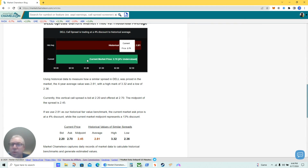Historical average value, current market price, 4% under value. So it tells you that based on history, Dell needs to be 4% over value, over the price that it is right now, or this is the option. It's pretty good stuff. It tells you the option that you're paying right now, 270 or 245, even better. So you're paying 245, but in reality you should have paid 280 bucks.